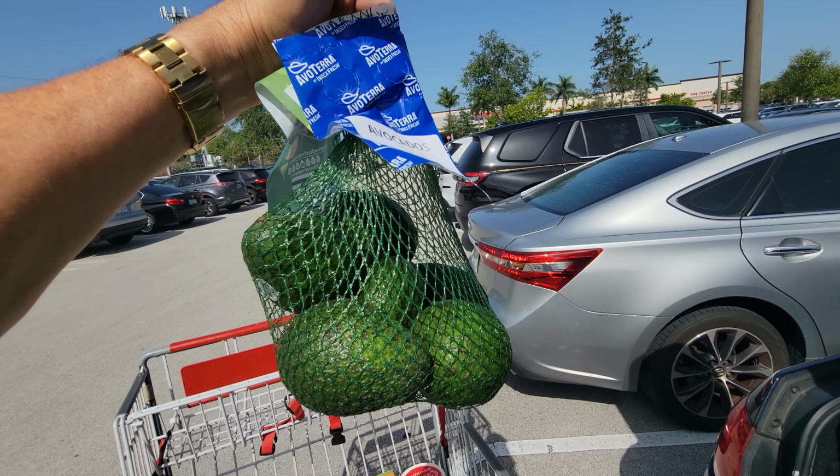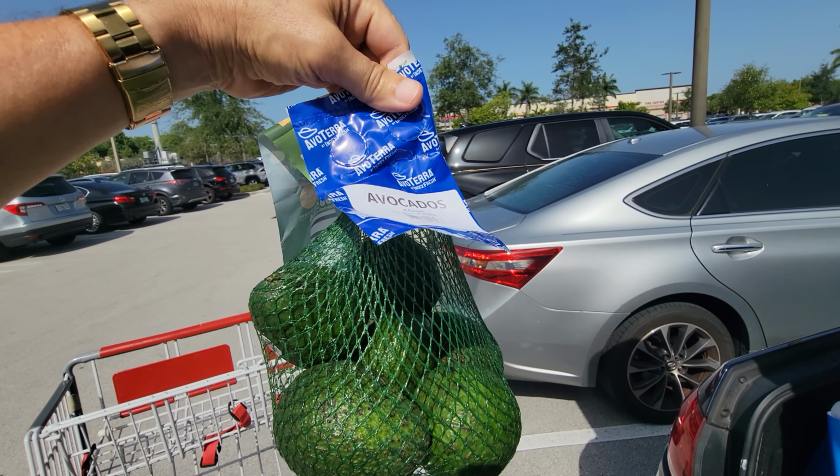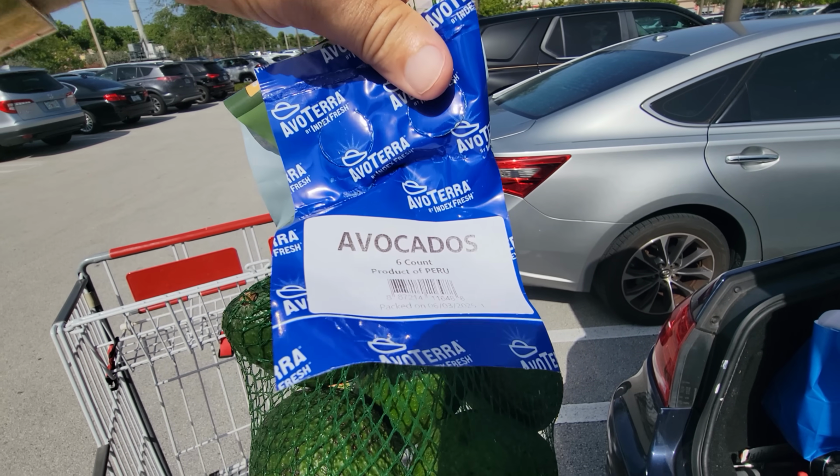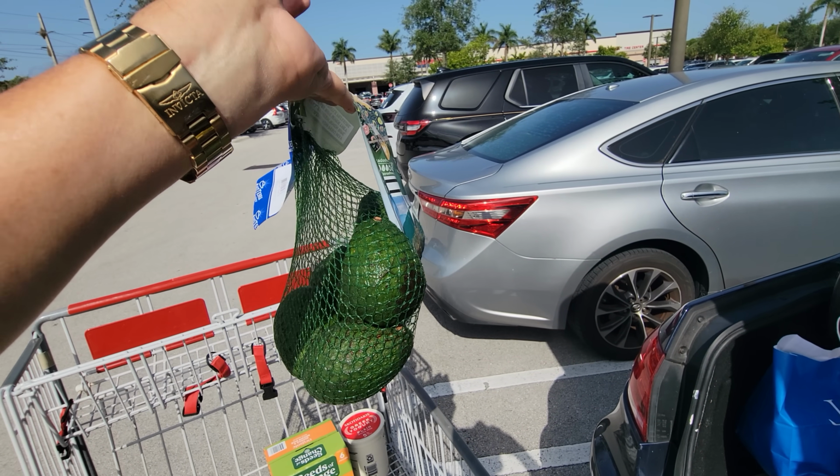Probably the best source of potassium and healthy fats and fiber that you can possibly get is from avocados. I have one every single day, a whole avocado.